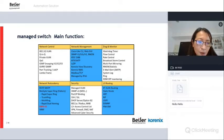Network redundancy is also one of the most important things for a managed switch. It will prevent the data from being lost due to a wire or another switch failing, so they can transfer the data through another switch. And security is also another good point for you to choose a managed switch. They have SSH and the L2 access control list, so you can specify what kind of switch or device can access the switch.